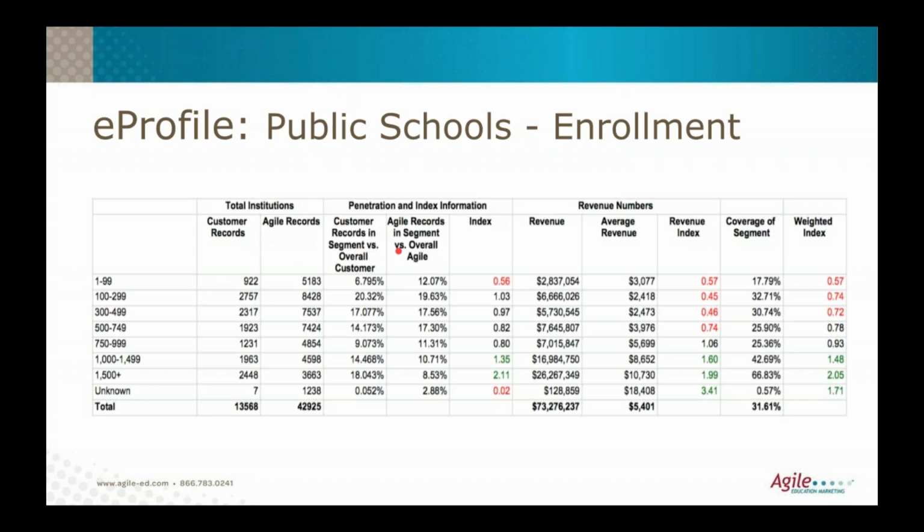So if this client were a perfectly average client, and their customer distribution was perfectly average and random, every school was equally likely to buy, then we would expect to see the percentages in those two columns match. If 12% of the schools in the country have fewer than 100 students, then we'd expect 12% of the customer base to have fewer than 100 students.